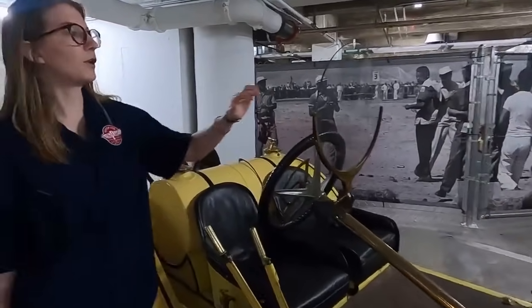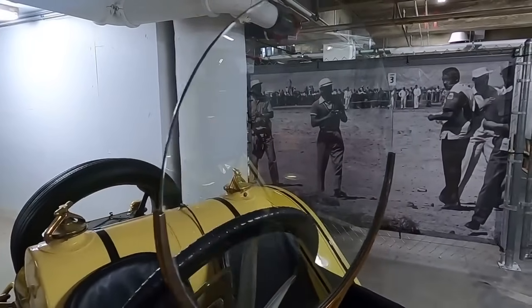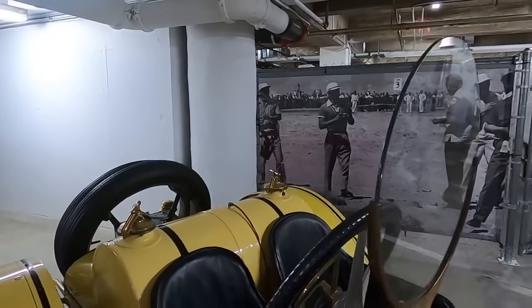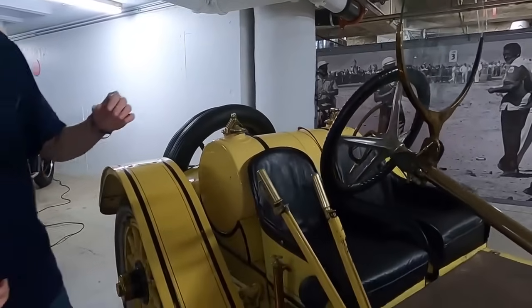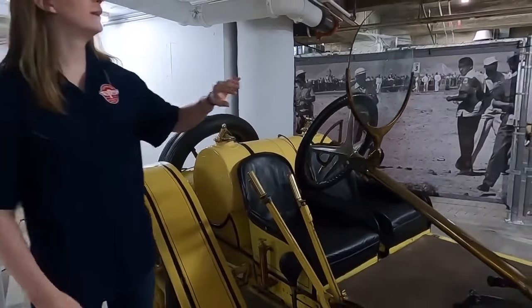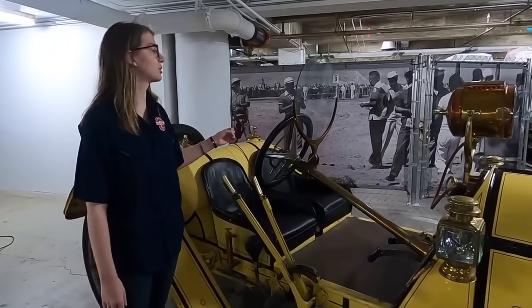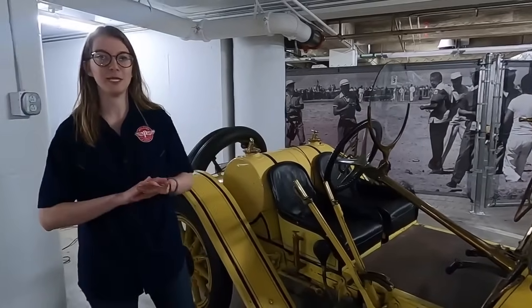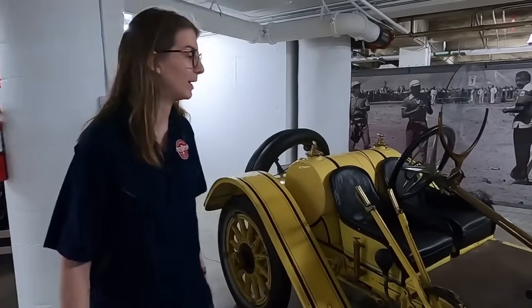The other thing I love about this car is this monocle windshield. Once you get up past 25 miles an hour, you start to realize there's a lot of stuff hitting you in the face: rocks, wind, bugs, that kind of thing. And you want something to protect you. What I love about this is it's only for the driver. So in a car like this, especially if you're racing, you would have a mechanic riding with you, and that mechanic would just be out of luck. They are just going to take what flies in their face at this point.